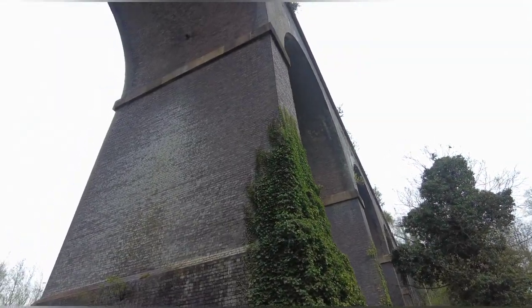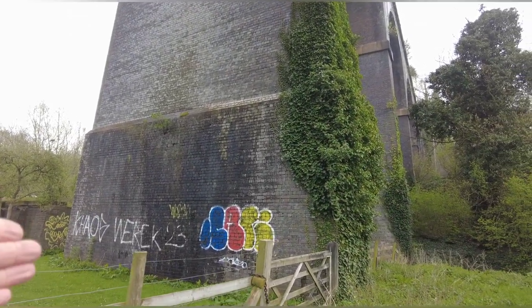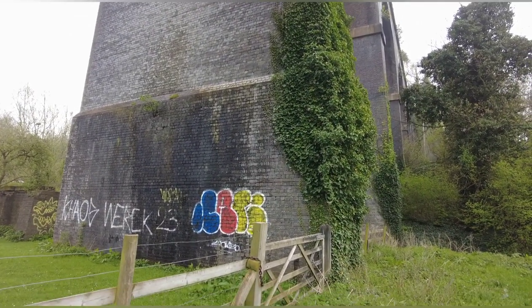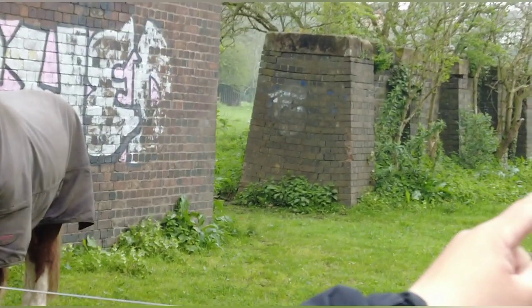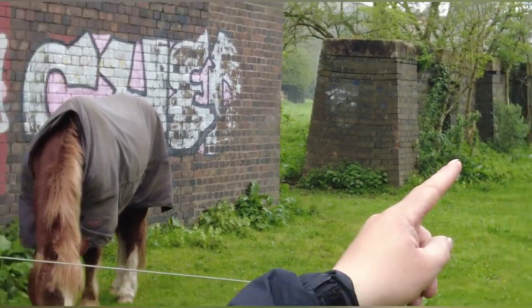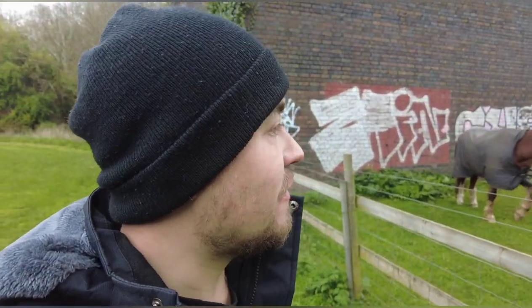Pretty much this is the closest I've ever got to the viaduct. I haven't walked this close before. Right underneath, I can see there are pipes sticking right out there. So it is making me wonder, is there an original structure underneath this which has been bricked over? I really have no idea, because what's bugging me is seeing all this on the corner here. What I'm pointing to is a very old support that was once another viaduct onto that corner. So there's definitely got to be another viaduct.